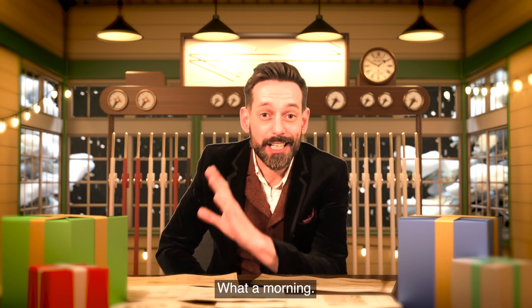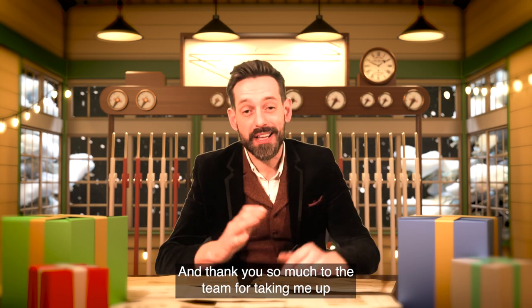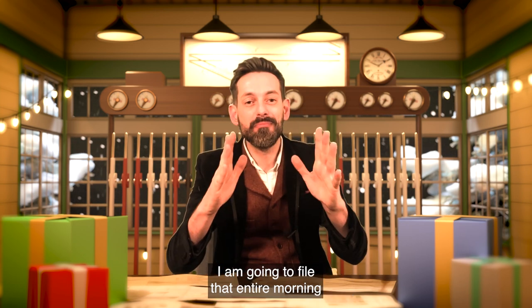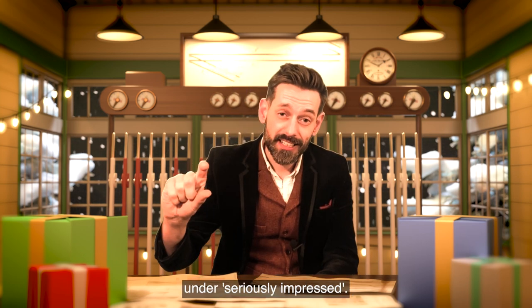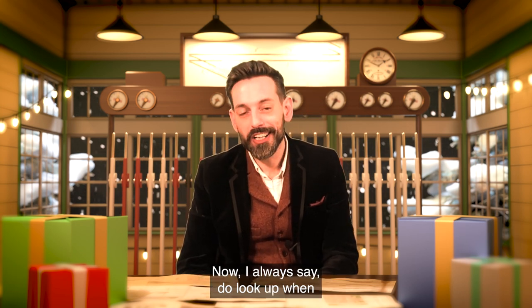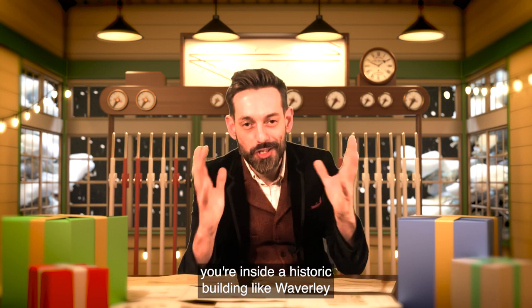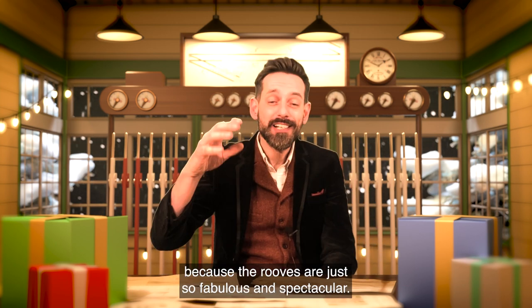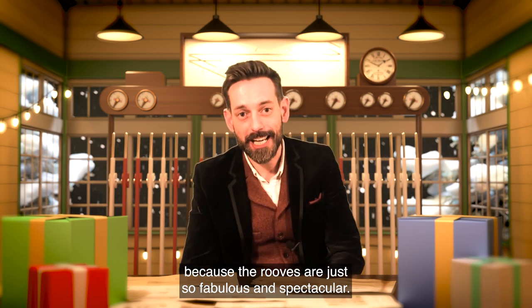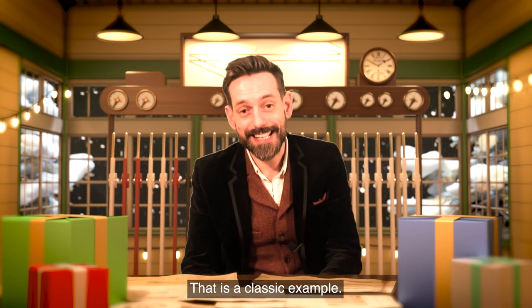What a morning. Thank you so much to the team for taking me up there to that remarkable roof. I am going to file that entire morning under seriously impressed. Now, I always say, do look up when you're inside a historic building like Waverley, because the roofs are just so fabulous and spectacular. That is a classic example.